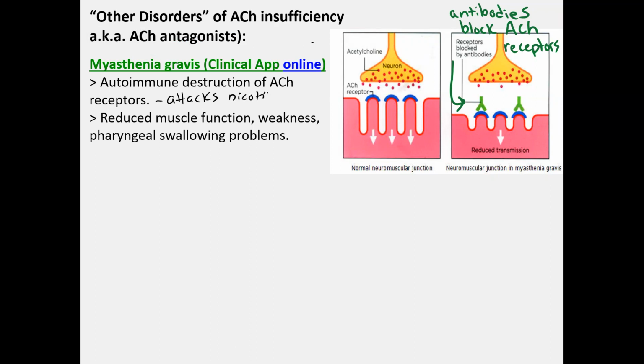nicotinic, and eventually, left untreated, muscarinic acetylcholine receptors. It starts with the skeletal muscle ones, because the first symptoms you're going to see in a patient is weakness in their extremities, and then weakness in the jaw, weakness with the swallowing muscles, and eventually it goes after the cholinergic receptors, and left untreated, it's going to paralyze your respiratory muscles and you go into respiratory crisis. Not good.